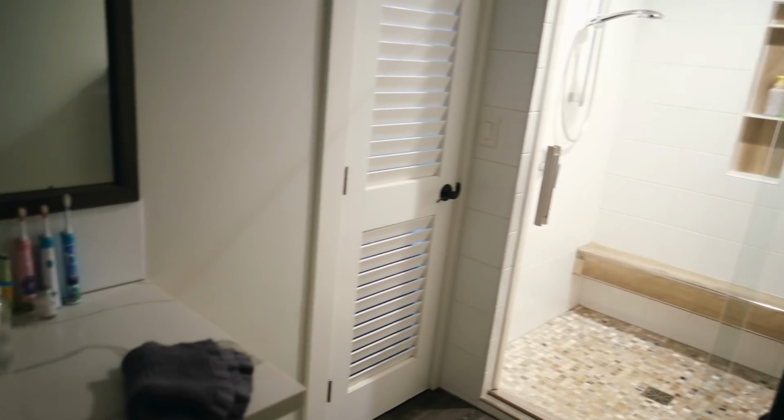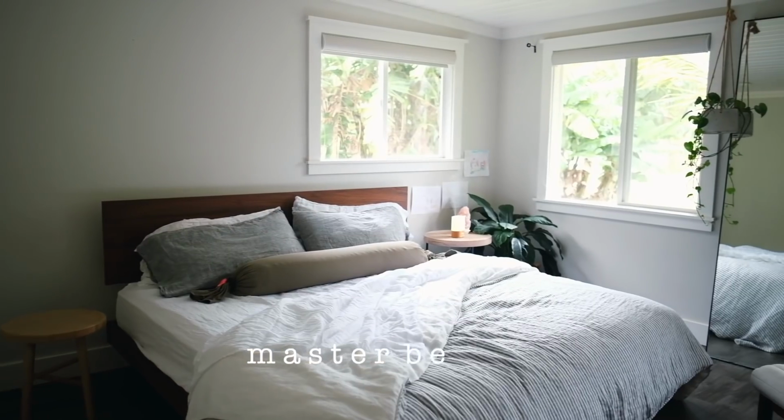All right, next we have a bathroom, which is like a Jack and Jill bathroom, but we haven't changed anything, so we're gonna keep going. All right, we got one more room. Koufax is sleeping in here. We have our bedroom and bathroom.